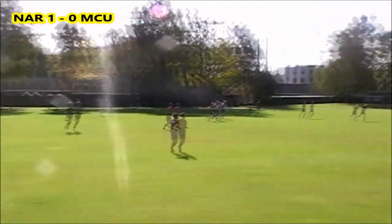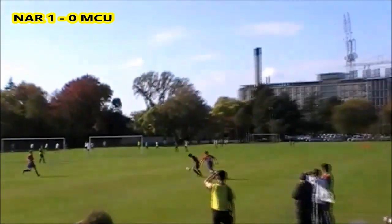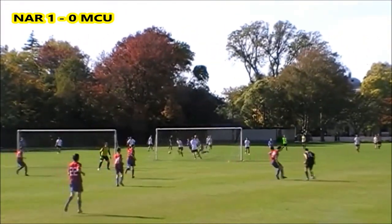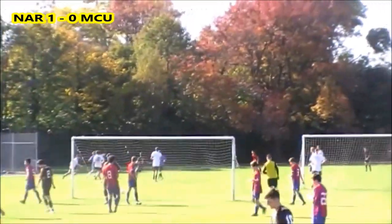Nathan with the ball now, hits a long one over the top, trying to find Jonesy on the right wing. Jonesy does win it off his defender, cuts inside, beats him again on the outside, takes another touch, tricks him again. This is doing well by Jonesy, tries to get it in, but it's out for a goal kick.